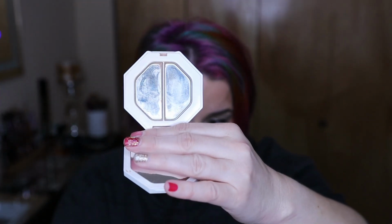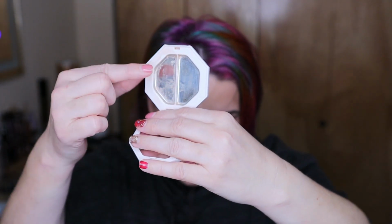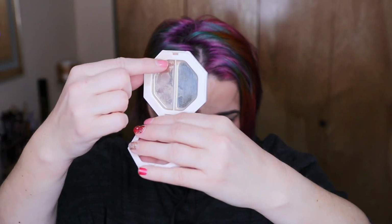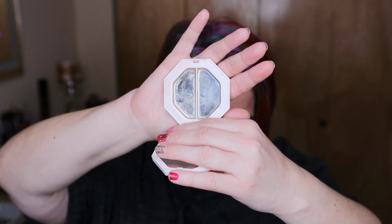And as excited as I am that we are empty, I think that you can see that there's a smidge, a teeny tiny bit up there in the corner that I could probably do, but it's not enough. I mean, truly, it's not enough. It might be enough for one inner corner, but definitely not for the other. As happy as I am that this is out of my collection, I am also very, very sad because this was a favorite highlighter for me.